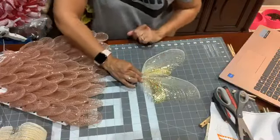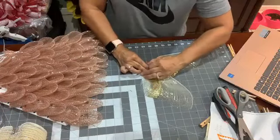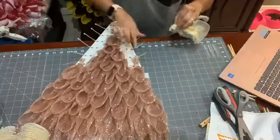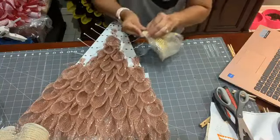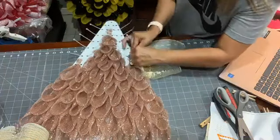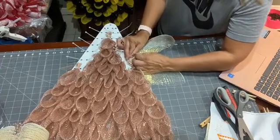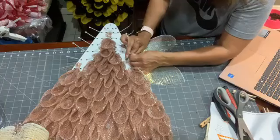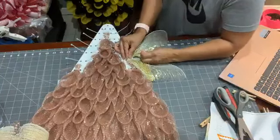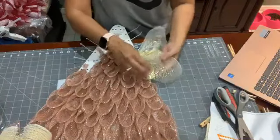There we go. That's going to be our wing. How pretty is that? Look at that gold in there. Perfect for the rose gold. And then I didn't clip these because our wings are going to sit right on top of that. And we're just going to zip tie them in. Just like that.